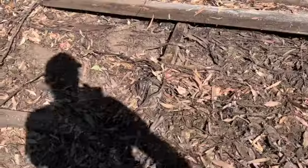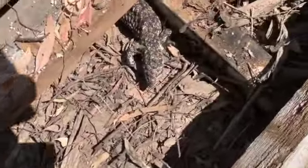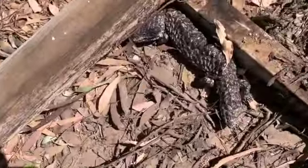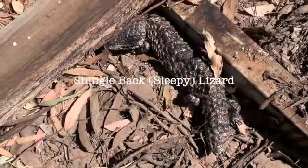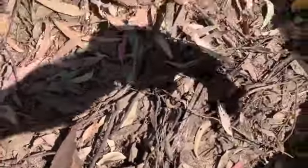Looky here. What have we got here? Hey, the big fella. It's a weird head. That's his tail, that's why. Good boy. Come here. That's the boy.